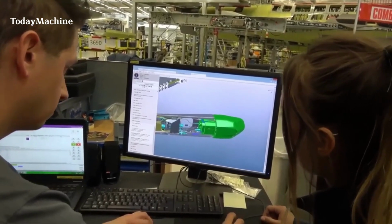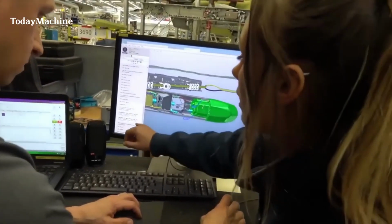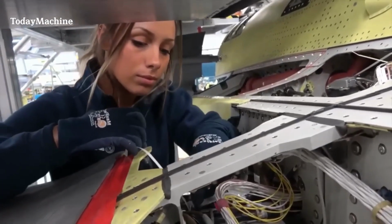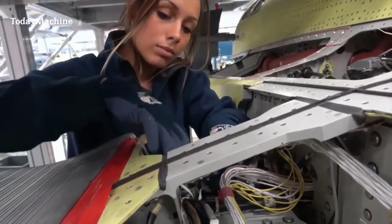One notable feature of the Gripen is its quick turnaround time. In air-to-air configuration, it takes only 10 minutes, and in air-to-ground combat configuration with weapons, it takes 20 minutes.